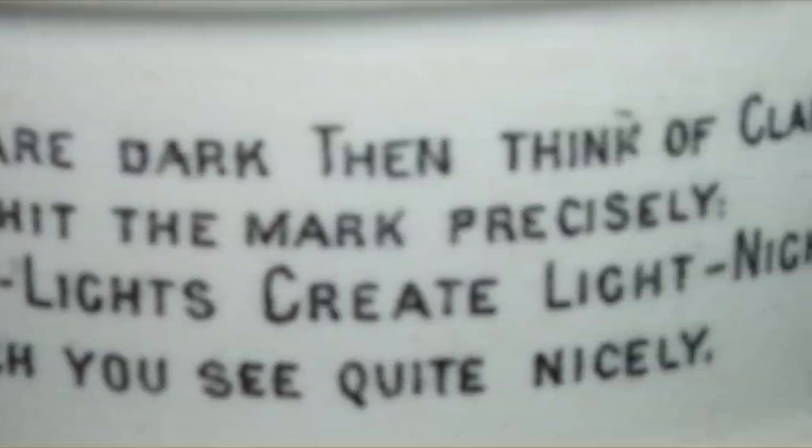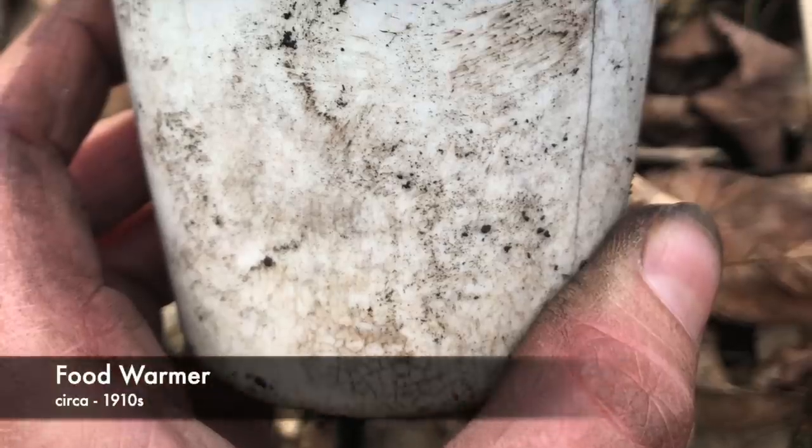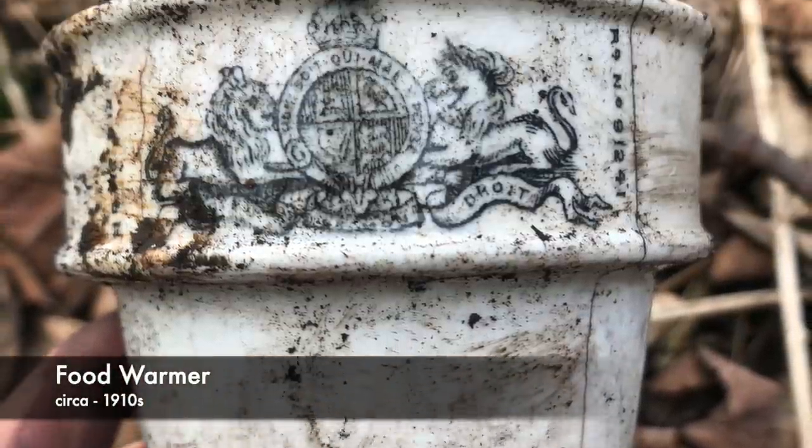When nights are dark, think of Clark, who's hit the mark precisely. For his night lights, create light nights, in which you see quite nicely.